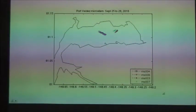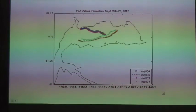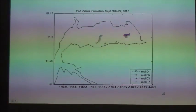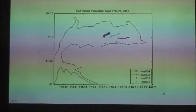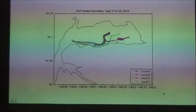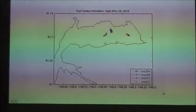Notice that when it went out that north shore again? These guys are all going out. So everything in September had the tendency to want to move outward. And sometimes disperse. These guys are going all along that south shore.